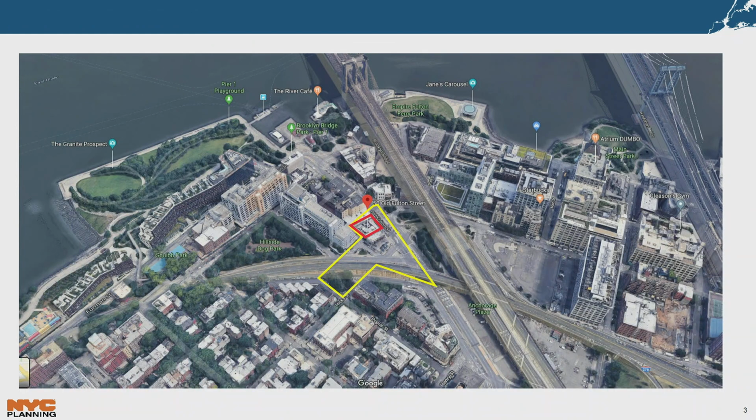The project area is located in the Fulton Ferry neighborhood, a triangular area bordered by the Brooklyn Bridge and Dumbo to the north, the Brooklyn Queens Expressway and Brooklyn Heights to the south, and the East River and Brooklyn Bridge Park to the west. The surrounding area consists of a mix of residential, commercial, and industrial uses, as well as a large amount of public open space located under the Brooklyn Bridge and the Brooklyn Queens Expressway.